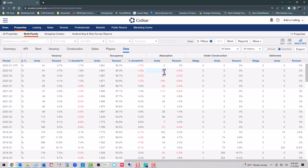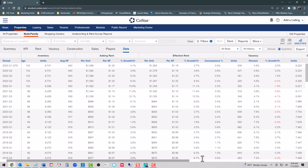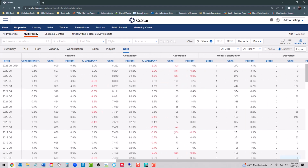Okay, so let's go look at the Class B market and see how that's being affected. All right, so here's our Class B data. Again, effective rents. Q1, we were at 1059, went to 1087 in Q2, and are already starting the downtrend since Q2, albeit small. So slowly trending down, but it is trending down. So let's go look at our data here.